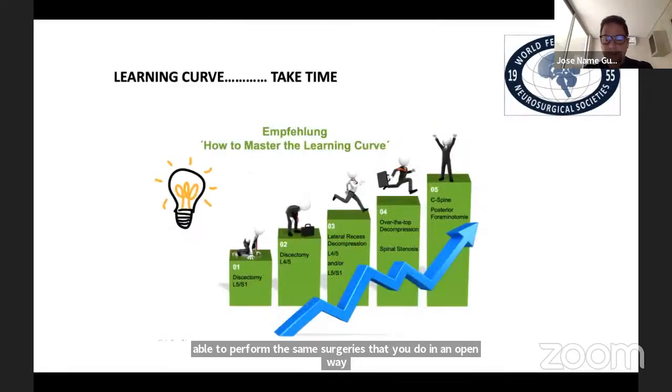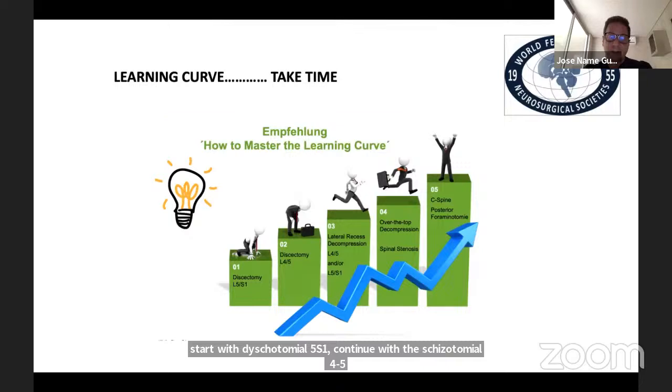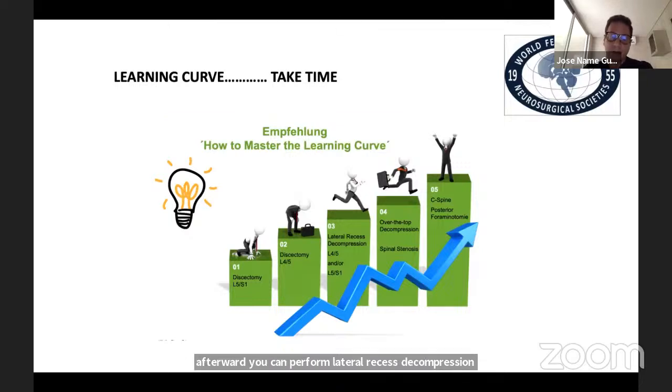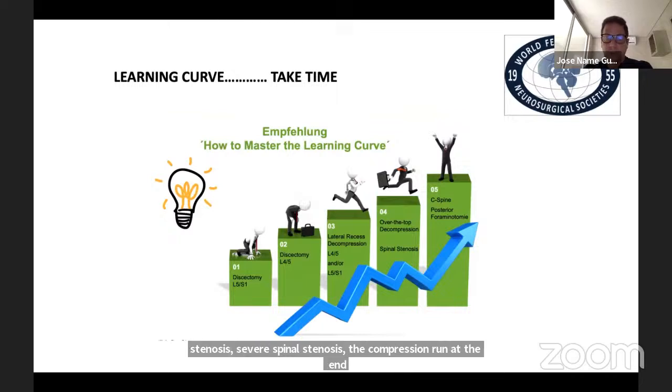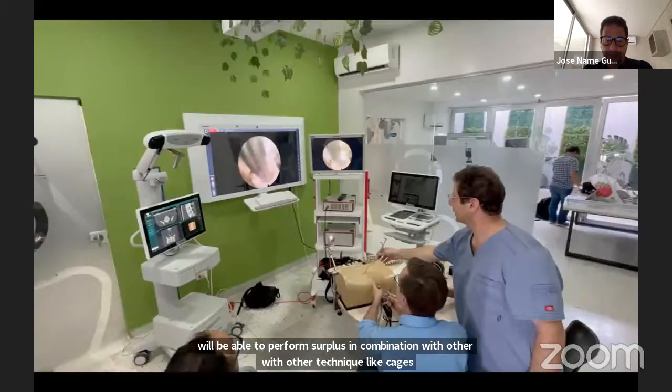Take your time to increase the level of difficulty of the surgery. Start with discectomy L5S1, continue with discectomy L4-5. Afterward, you can perform lateral recess decompression, over-the-top decompression, spinal stenosis, severe spinal stenosis decompression, and at the end, you will be able to perform cervical surgery and combinations with other techniques like cages, implants, and so on.